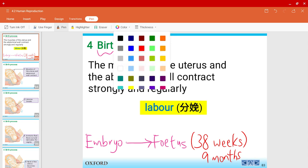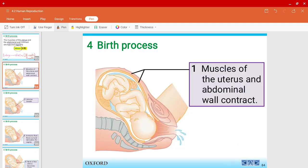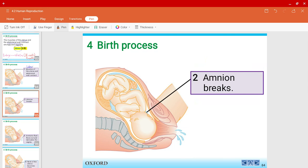However, a better word to use is when the mother goes into labor. So, what exactly is labor? Labor is when the muscles of the uterus and the abdominal wall contract strongly and regularly. So, let's look at some details of the birth process. First off, as I've mentioned, this process is called labor, which is when the muscles of the uterus and abdominal wall contract strongly and repeatedly. Now, because of this muscle contraction, the amnion breaks.